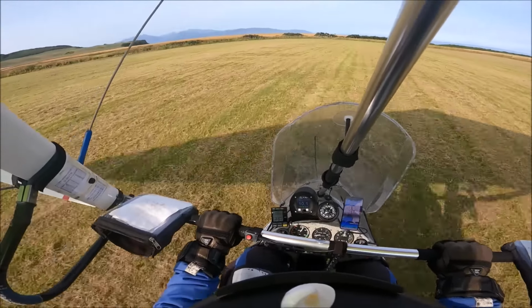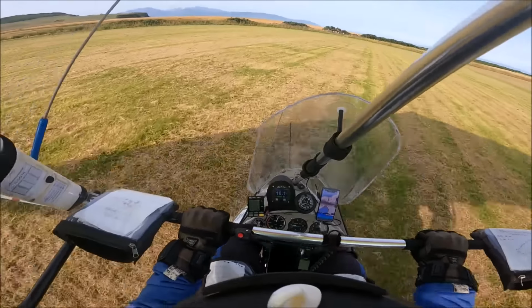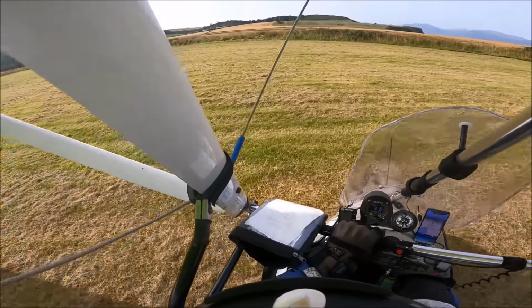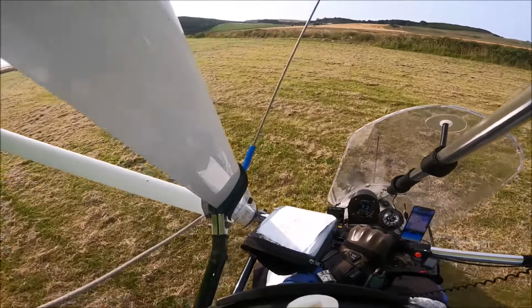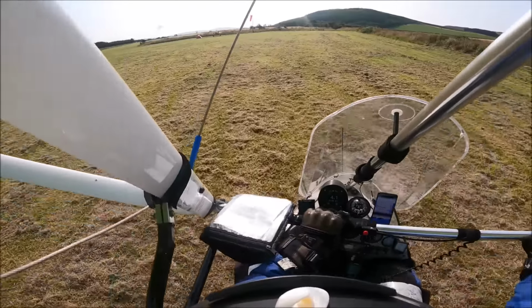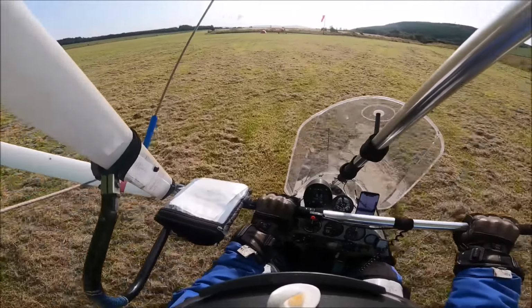And we're down. And it looks like somebody else is here. Already got the tent pitched up.